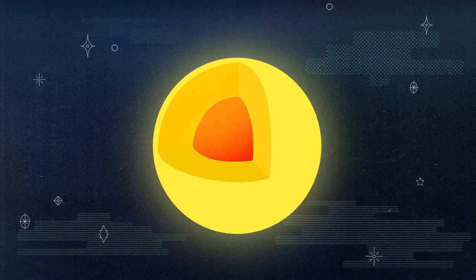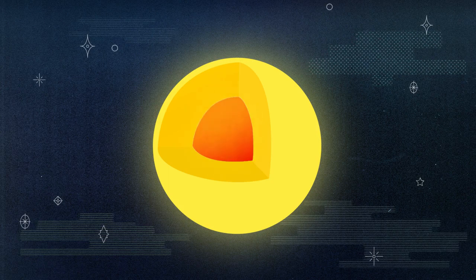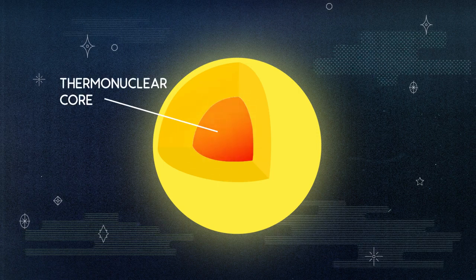The innermost region of the sun, extending from the center to about 1/4 of the radius of the sun, is the region where nuclear fusion takes place. This is aptly named the thermonuclear energy core.